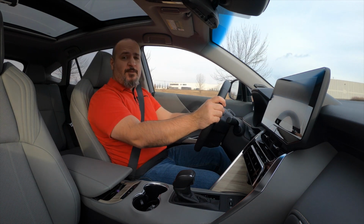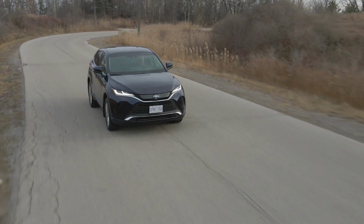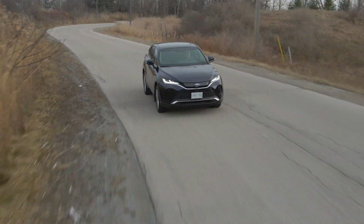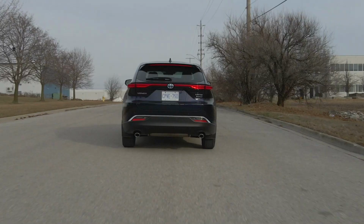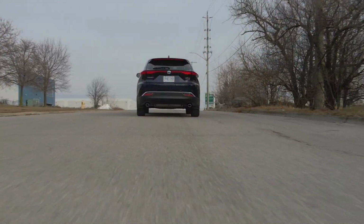This is a 2021 Toyota Venza. Actually, it's the 4th generation Japanese Toyota Harrier that now gets a left-hand drive conversion and a new name to go with it. Also note, the Venza is only available as an all-wheel drive hybrid.